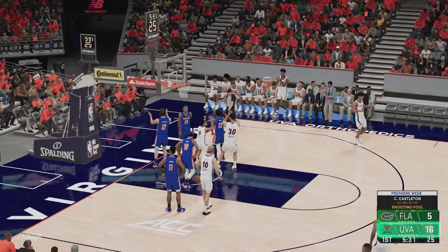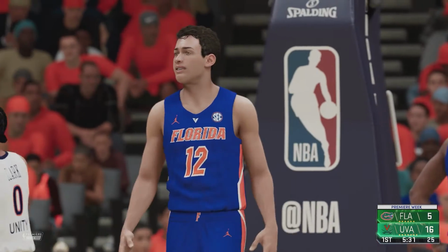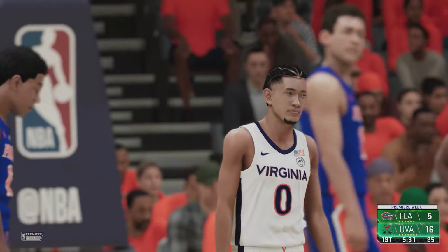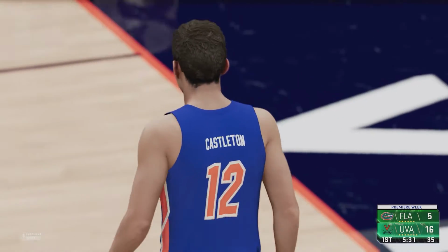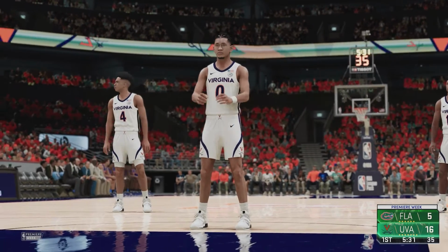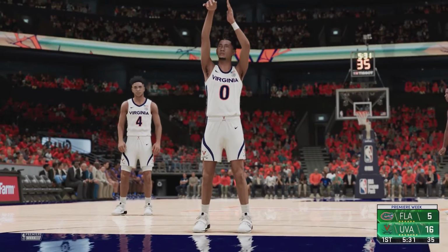Officials blowing the whistle, so a chance at the line for one more. Really seizing the momentum of this game, but doing it with a methodical approach. And, you know, that involves pounding it inside, getting as many points as you can right at the rim. That demoralizes a team.